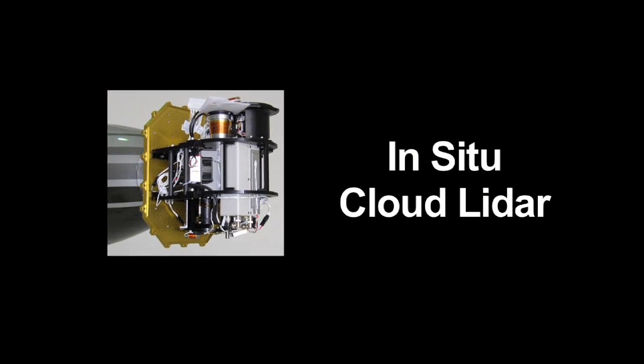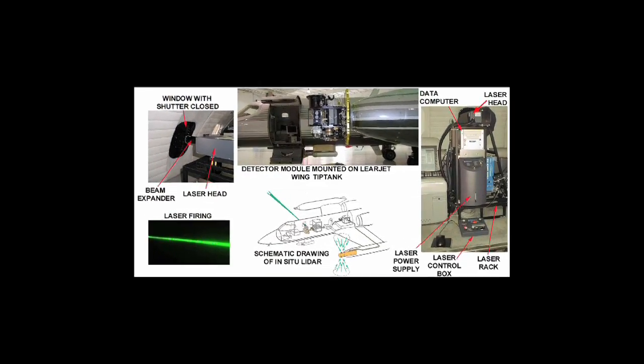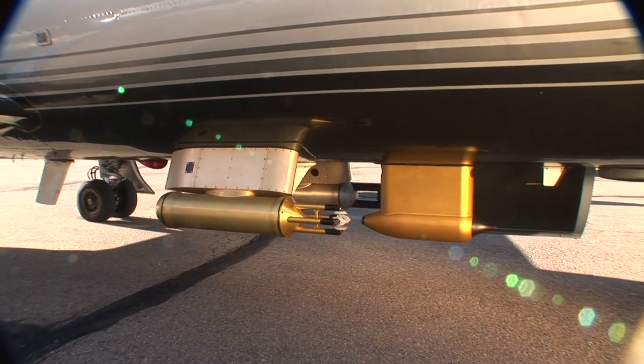SPEC's in situ LiDAR measures cloud liquid water content, effective drop radius, and cloud extinction coefficient within a kilometer of the research aircraft. The in situ LiDAR has been flight tested on the SPEC Learjet and will soon be available as a commercial product.